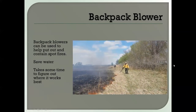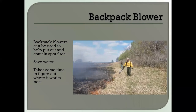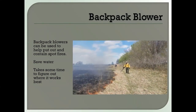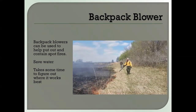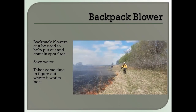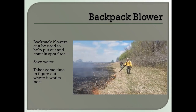One of the new things that I'm starting to use more is backpack blowers. If you do use a backpack blower or a leaf blower, just be careful on how you're utilizing it. Obviously, working into the flanks or on the upwind side is great, but you've got to be worried about where you're blowing these embers, because you could potentially blow embers over your fire break and cause a spot fire. So just be cognizant of how you're using it. But they're a really handy tool. They save a ton of water, and everybody has one, so they're really easy to use.